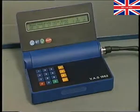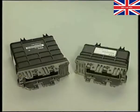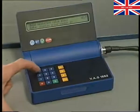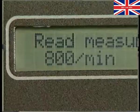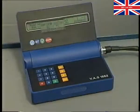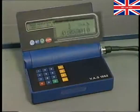To return the screen from the 10 digital values to the display group menu, press the C key. Pressing the arrow key would return you to the function menu. On Skoda vehicles which are fitted with the shorter ECU, and that's the majority of cars, it's possible by entering alternative display group numbers to call up sets of physical values. For instance, display group 01 calls up 4 values. They are engine RPM, coolant temperature, lambda value, and system status.